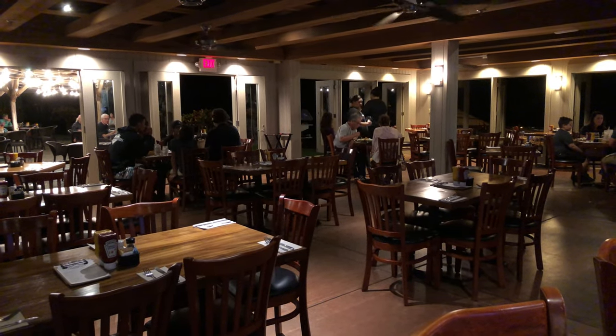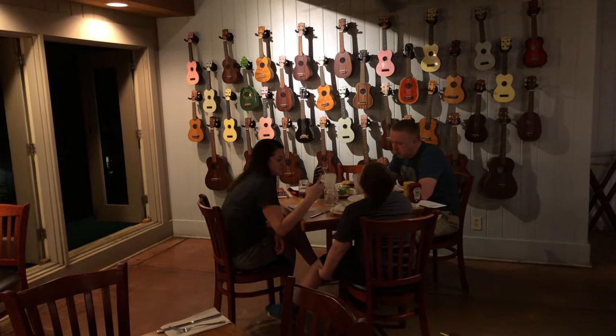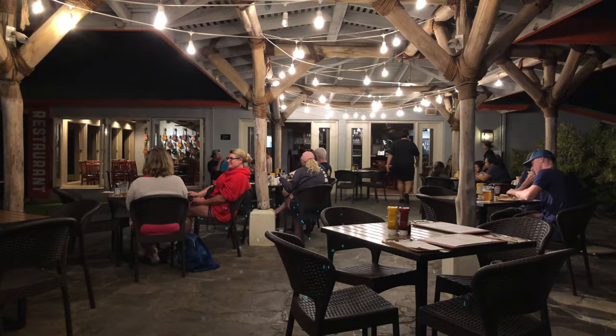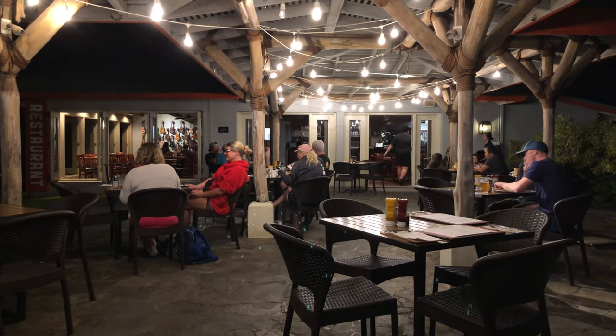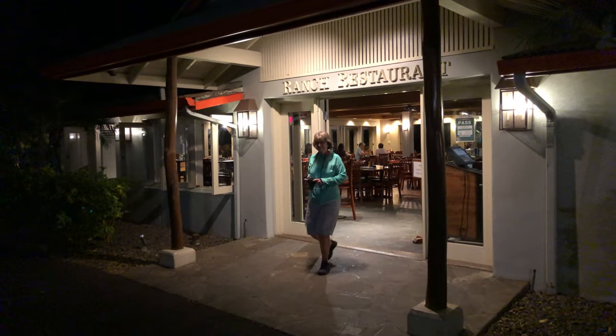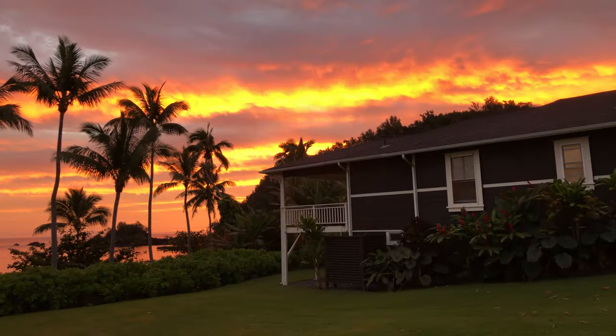The restaurant enjoys that essential combination of good food, friendly service, reasonable prices, and casual atmosphere with indoor and outdoor dining. Their famous wall covered with ukuleles is an excellent photo backdrop for the family or a selfie. This was the final night of our tour, and the restaurant provided the perfect climax for a week on Maui. But the next morning was even more spectacular.